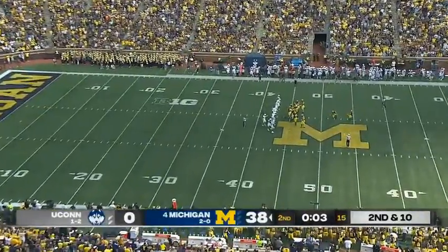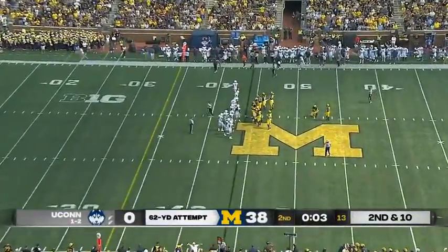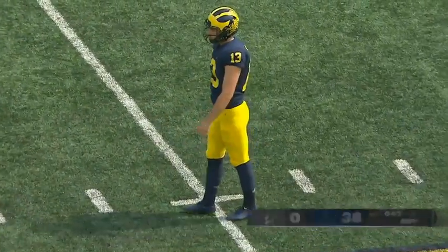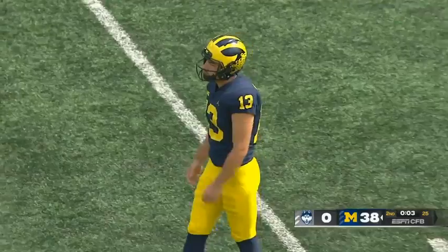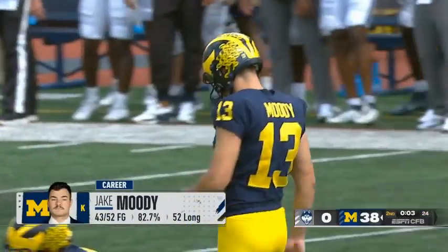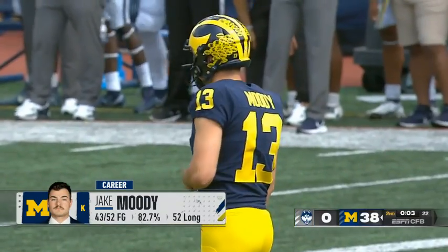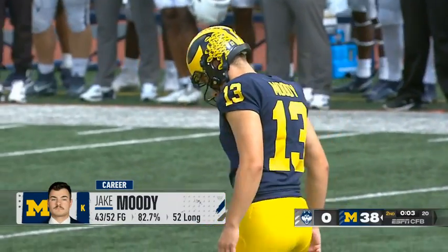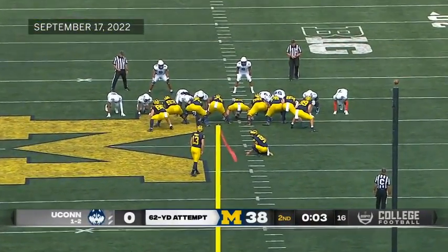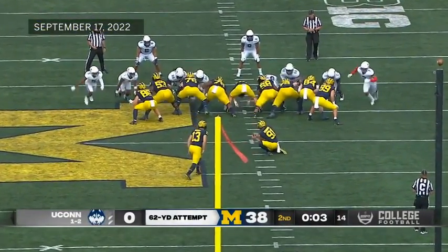You've got the Groza Award winner from last season, best kicker in America. And UConn's going to call a timeout before a 62-yard field goal attempt for Jake Moody. Trying to get down and cover. So this would be an all-time Michigan record for longest field goal made if Moody's able to knock it through, but Rosa is under the goalposts to see if he comes up short.